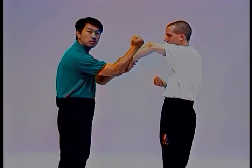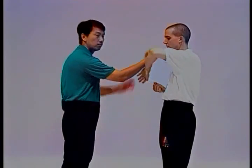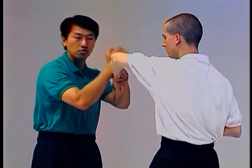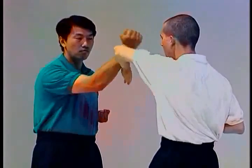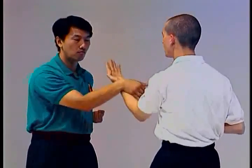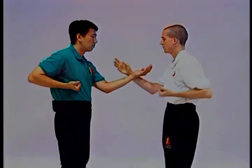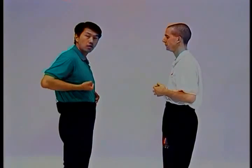Now, some of the problems within Bong Sao are that you're too close, it's jammed, or too low. Okay? So, the elbow is at the high point. Elbow is higher than the shoulder. Okay, let's switch. Same thing, basic horse stance, normal breathing, okay? Other hand just chambers to the side.